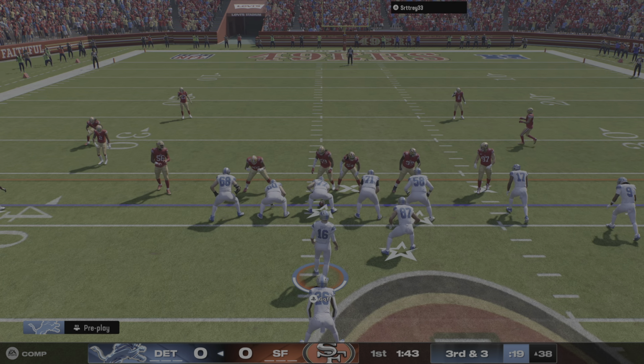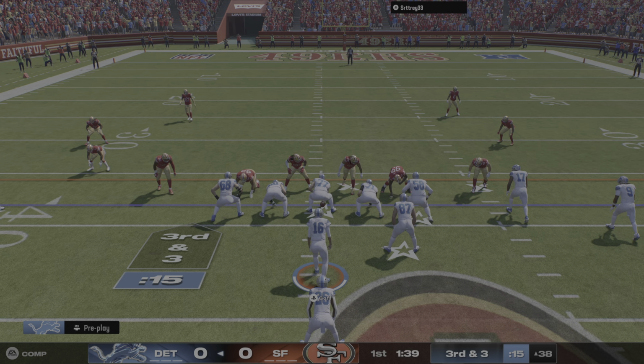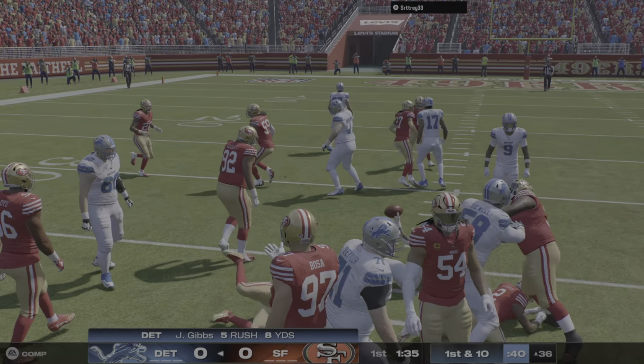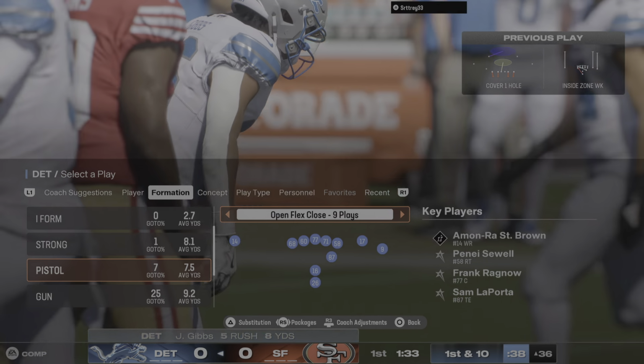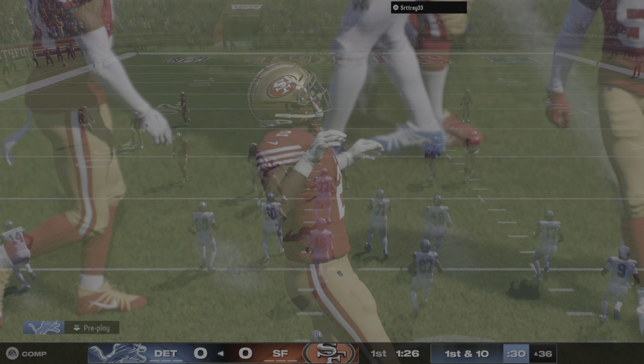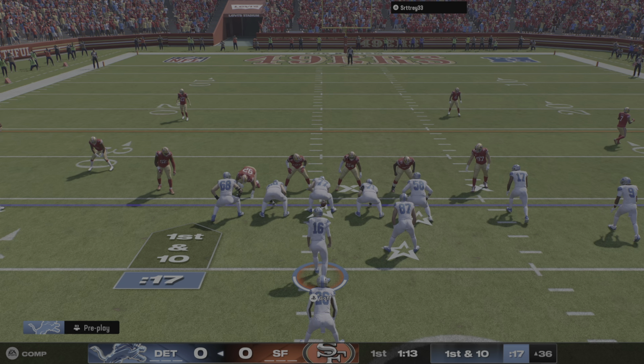All plays on the table here for third and 3. Here's Gibbs on the carry. And he's able to get this down to the 36. A pickup of 2, maybe 3, but most importantly, Brock, that's enough to move the sticks. First down, ball at the 36.